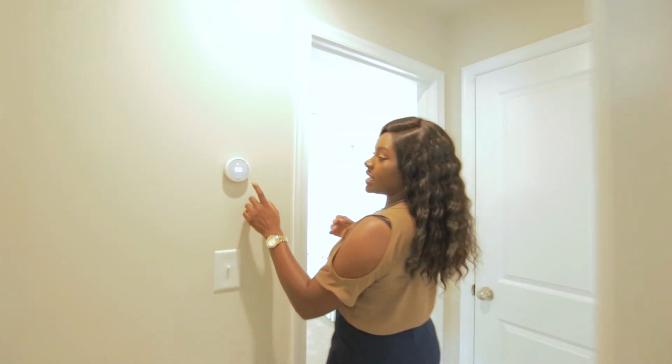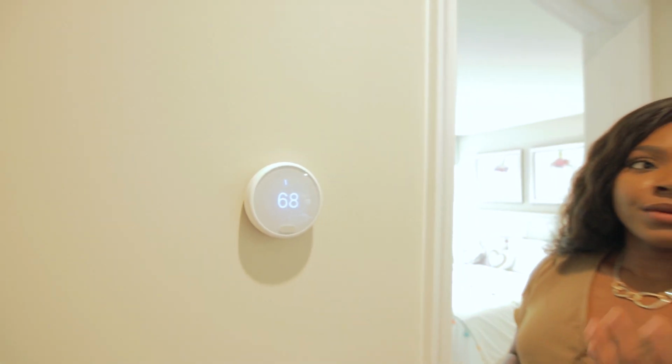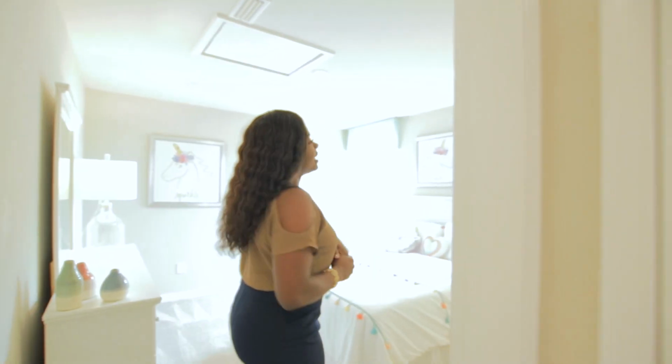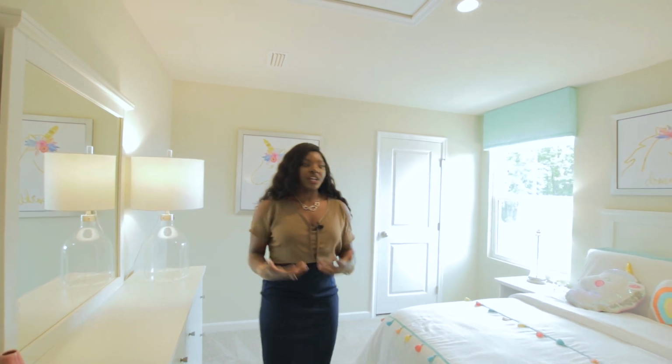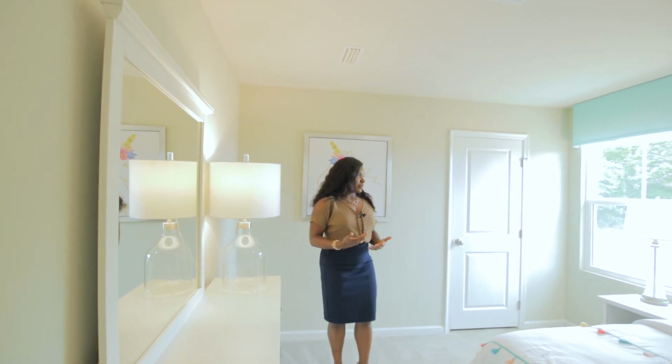And Ryan Homes does come with a Nest Home, so you can control those on your phone, computer, whatever. So that's pretty cool. And here is set up, and this bedroom feels slightly bigger. Not even slightly, this bedroom is bigger than the other one that we just saw.